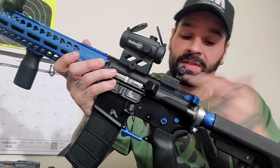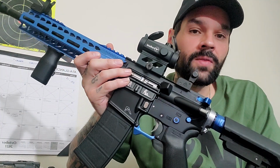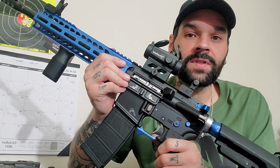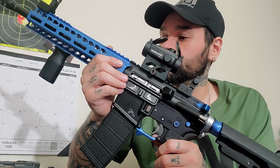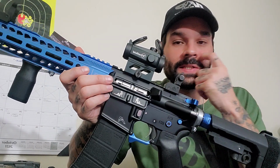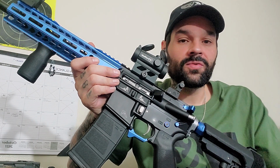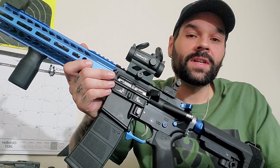Once again, most of the stuff is all Strike Industries. Few things on it are from R1 Tactical, but for the most part, I like to use Strike Industries. They have good quality stuff. Can be kind of pricey, but I like quality. Only thing that I don't get this pricey is the sights, like I said, because they can be exaggerated in prices, and I don't do anything too technical where I need $500, $600, $700 sights.